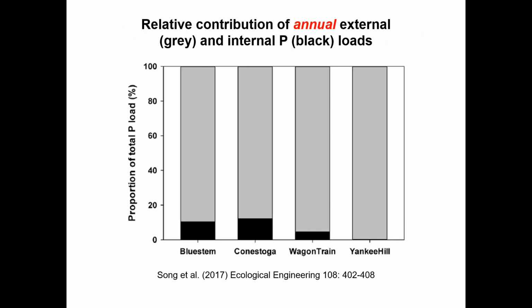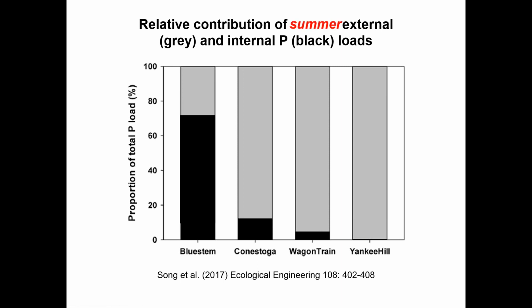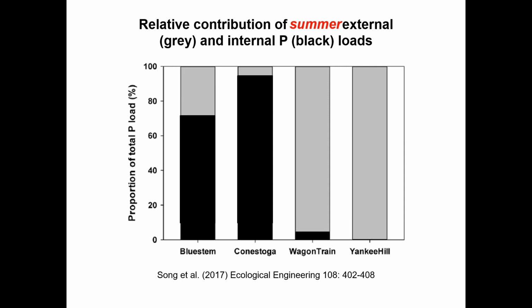And here's one example from a study by Song et al. In this case, we're looking at the annual external load in gray relative to the internal load in black. On an annual basis, you can see that in all four lakes, internal loading is a very small percentage of the total external load. But now, if we move to the summer, we see that, particularly in Bluestem and Conestoga, the internal load is accounting for well over 70% in these lakes. So it just gives you an idea how different these relationships can be depending upon how you look at your data.